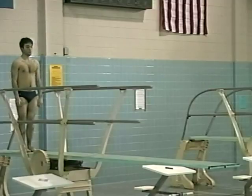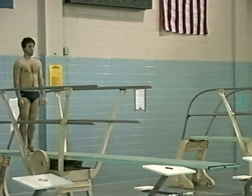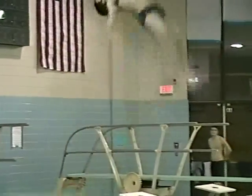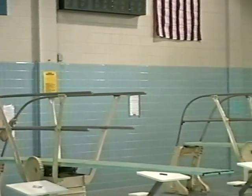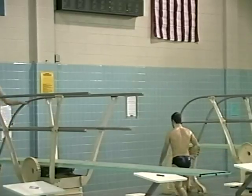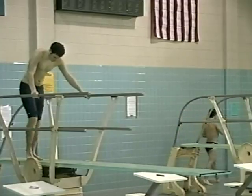So now Nick from Springfield's doing a reverse dive in the straight position. So pretty good. Folded a little bit too far back on his entry. He'll get 4s and 5s on that. 4, 5, 5, 5, 4.5, sorry. So not too bad of scores, but certainly not securing his first place victory.